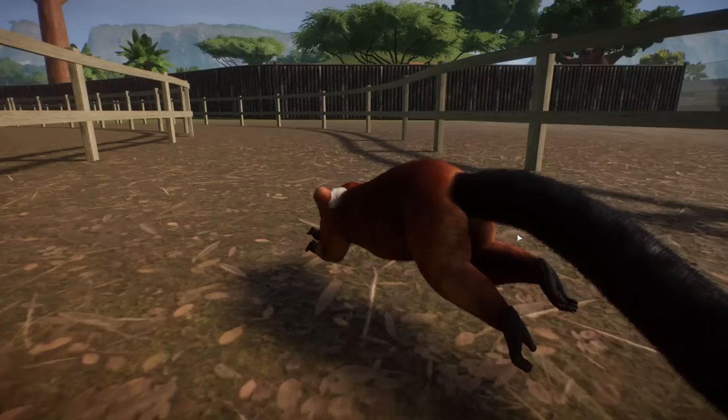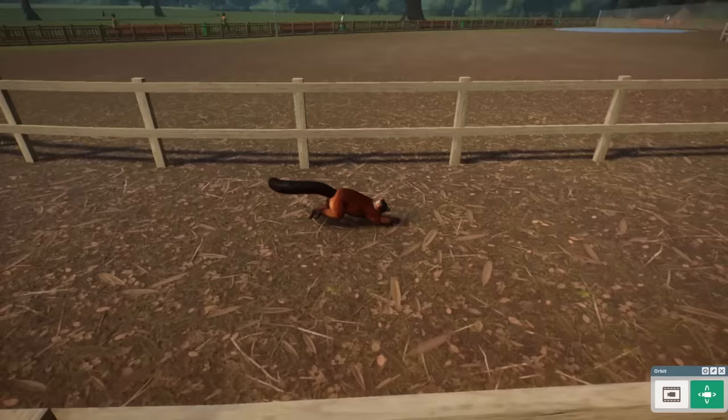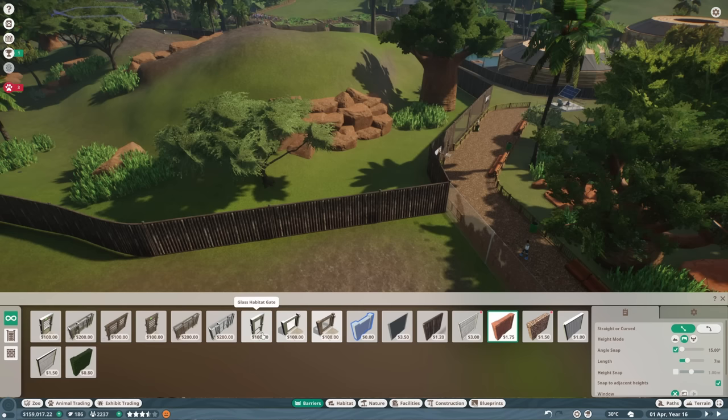Oh, and the lemurs can run through the path, so I don't even have to worry about having walkways over. That's perfect. Look at them running around, having a great time. These are really cool. Wow, okay. They're good at jumping. That's how they're getting through. They're jumping over. Ooh, I have concerns about this side of the habitat now, though, because this is all climbable. I didn't think about that before. I'm just going to quickly add in another layer of habitat right here.